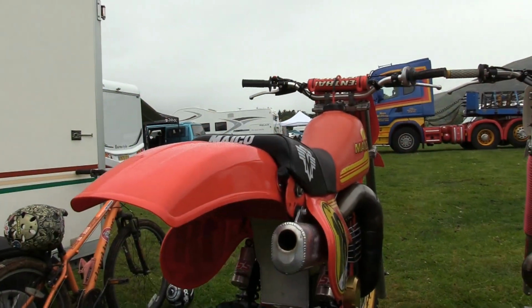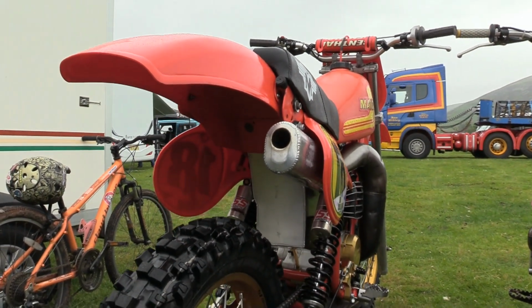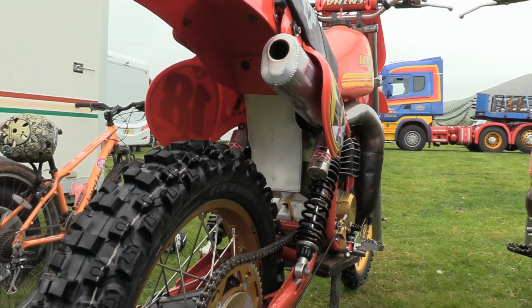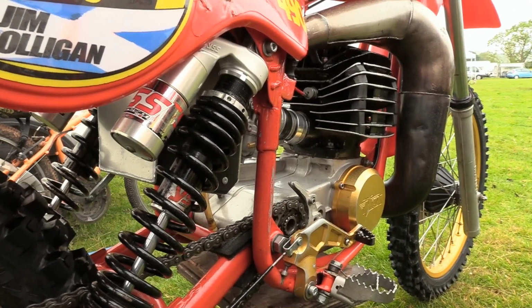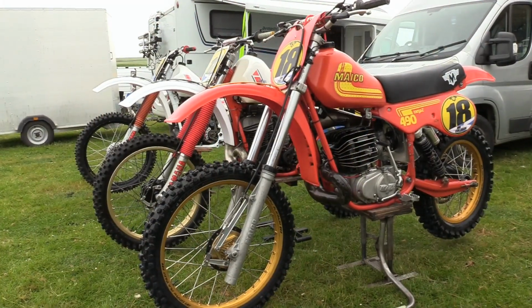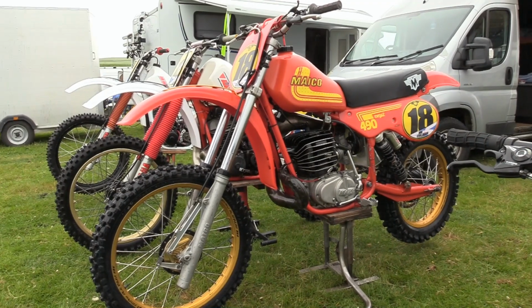Now Jim's 81 490 Mega 2 here is not, of course, a fully original bike from back in the day, and many of these 81 490s aren't original machines due to the age and all the many different parts that you can now buy for these bikes. And you can see that Jim's put a lovely set of YSS piggyback rear shocks on his particular bike, but a very quick bike when Jim's riding it. That's his 1981 490 Michael.